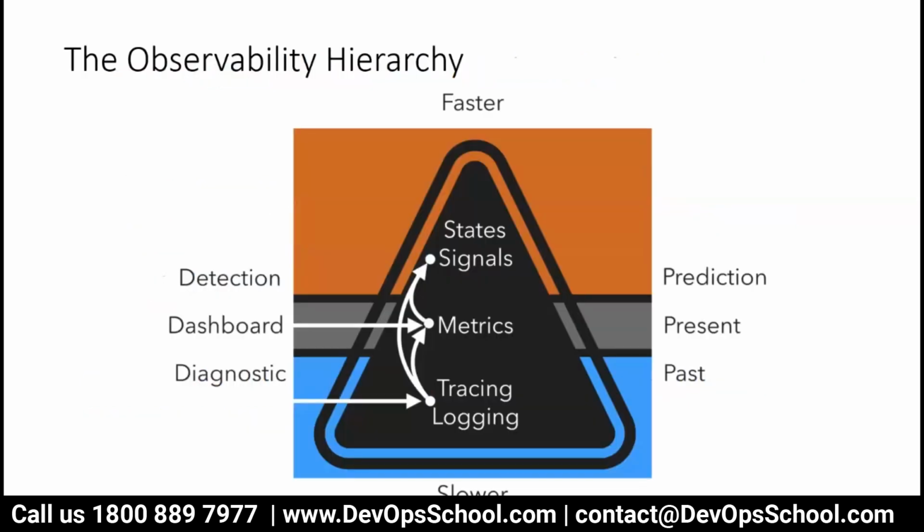Look at this here. This is the hierarchy of observability. In observability you have to get data from the past, such as tracing and logging, and data from the present, such as metrics. Based on the metrics, tracing and logging, stats and signals, you can predict. So past data you can use for diagnosis, present data you can display on the screen, on a dashboard, and prediction can be used for detection. So this is the hierarchy of observability.